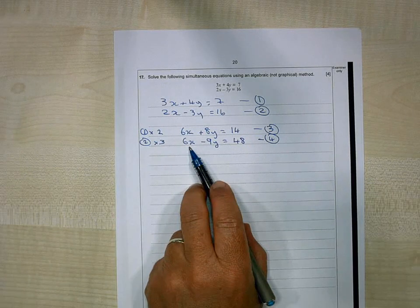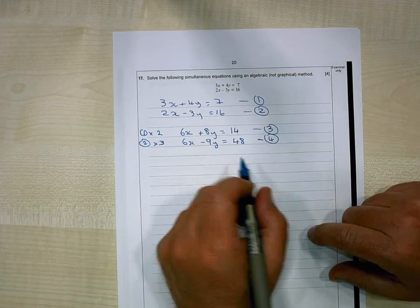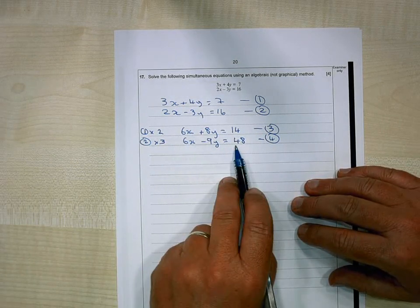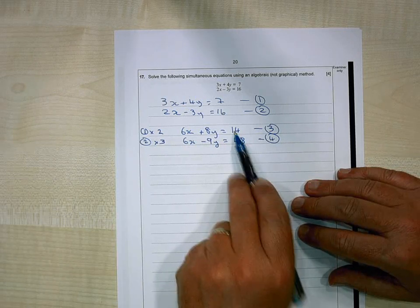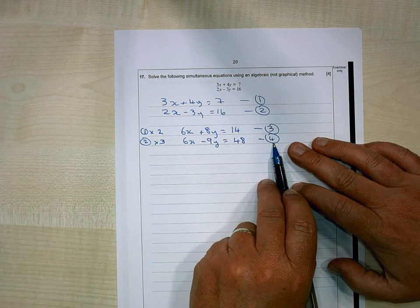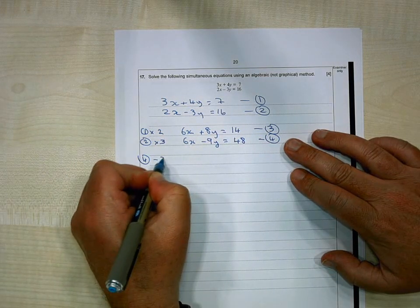Now I've got this situation where the x terms are the same, so now I'm going to do subtracting. I do multiplying first of all to make the x's the same, and now I'm going to take one away from the other. Because that 48 is bigger than that, I'm going to take 3 away from 4. So I'm going to do equation 4 take away equation 3.